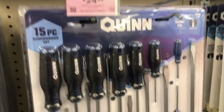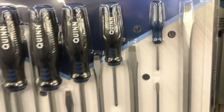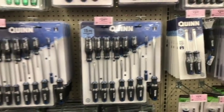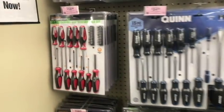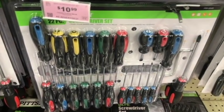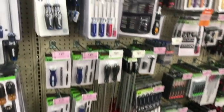All right, these Quinn screwdrivers kind of struck my eye. 25 bucks, nice big set. Comes with a precision Phillips and a precision flathead. But look at how many you get. I haven't put these to the test yet, but if you think about it, it's way better than this set. I've had that set. That set sucks. The bottom ones, different colors, those suck. But these Quinn ones actually look like pretty decent quality.